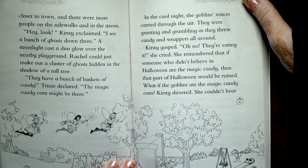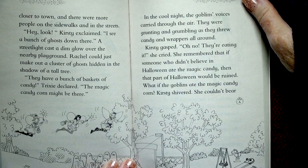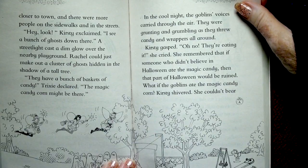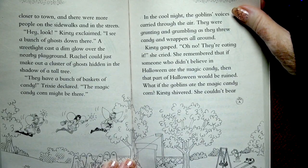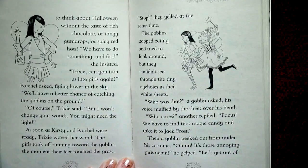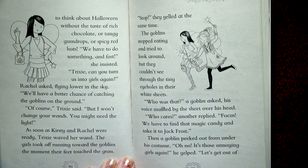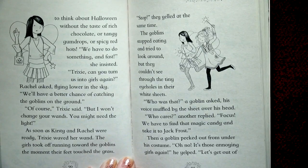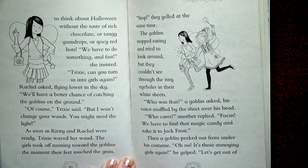she cried. And she remembered that if someone who didn't believe in Halloween ate the magic candy, then that part of Halloween would be ruined. What if the goblins ate the magic candy corn? Kirsty shivered. She couldn't bear to think about Halloween without the taste of rich chocolate, or tangy gumdrops, or spicy red hots. "We have to do something fast," she insisted.